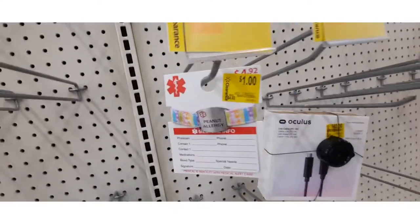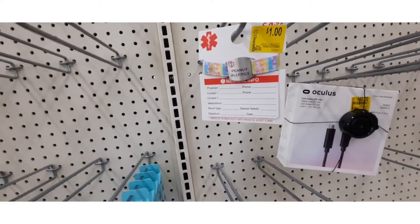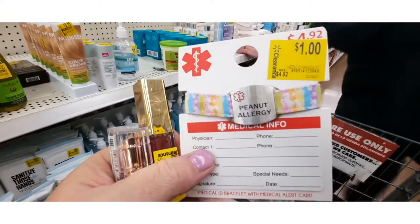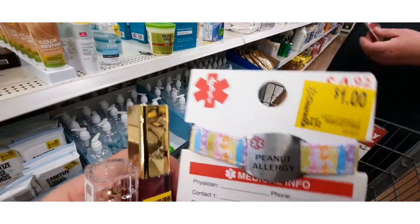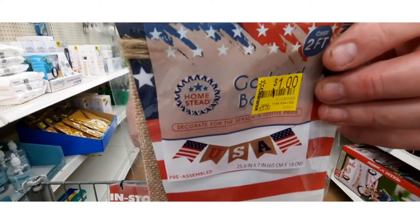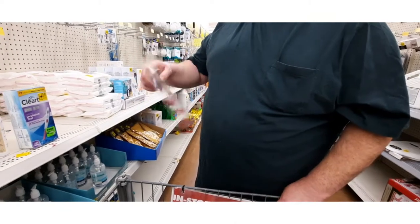That's a nice bracelet. It says peanut allergy, a dollar. That's super cute. Peanut allergy for a dollar. That's cute. I think I'm gonna get it anyway because we can stick it in a giveaway box, or if somebody has a family member that has a peanut allergy, a child. Oh yeah, that's cute. Whatever, if you think we need more 4th of July stuff.